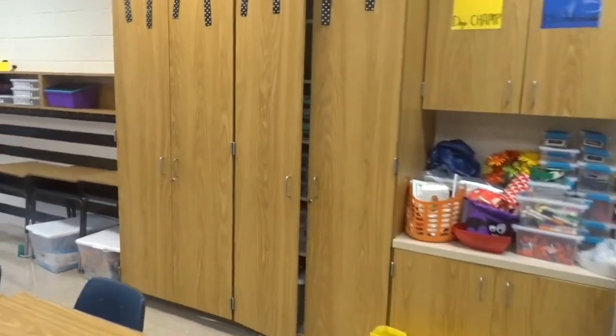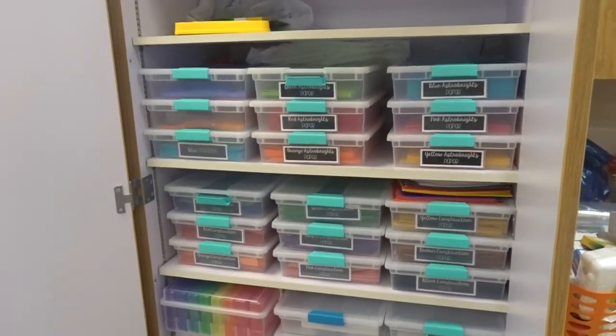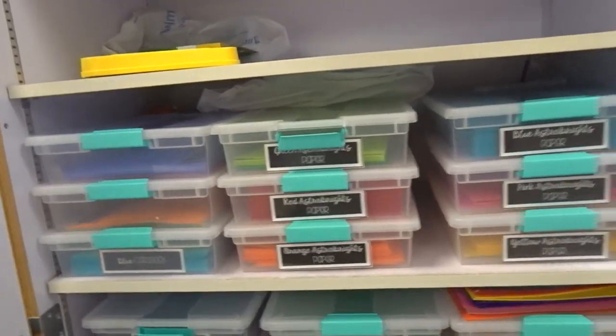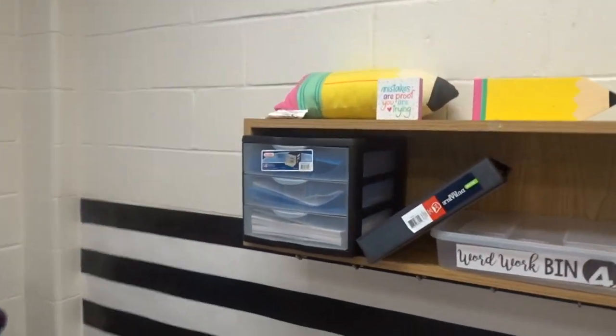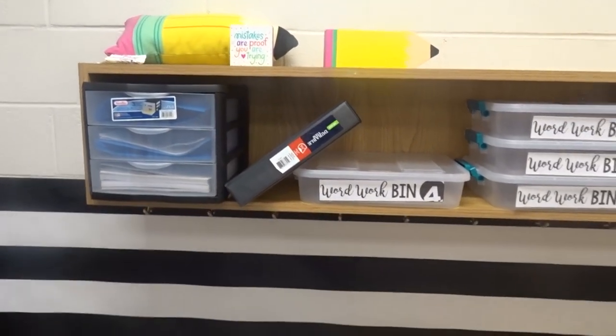Back here, I've organized this closet, and I just put my paper in here so far. Of course, I'm gonna fill all that up. So that's what I have in here so far. And then I put that extra bin down there in this cabinet. This one is pretty much empty for now. Oh, I put a lot of my little writing decor items over here, because this is where my writing centers will be. I think I'm gonna put my centers up here for my students to grab.